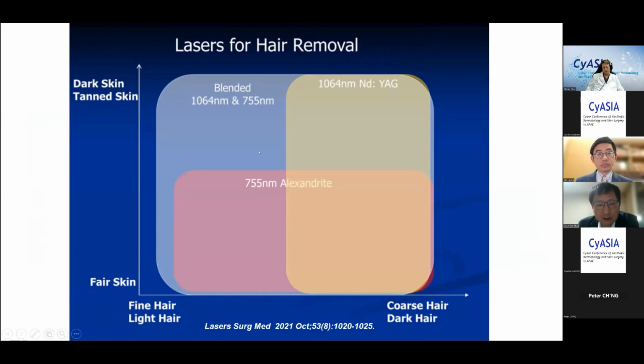And this slide is similar to the slide shown by Dr. Pam. 755 can cover from fine hair to coarse hairs. But the Nd:YAG wavelength can especially treat dark skin types, and it is less effective for fine hairs. So if it combines both wavelengths, it can cover this part. So maybe the combination device can improve the treatment effect.